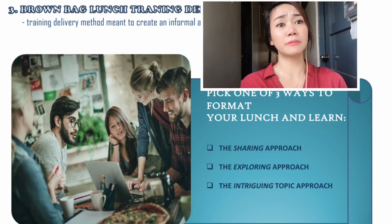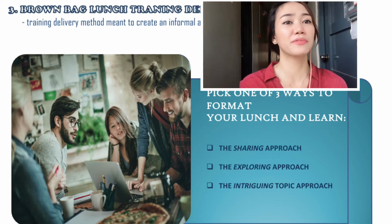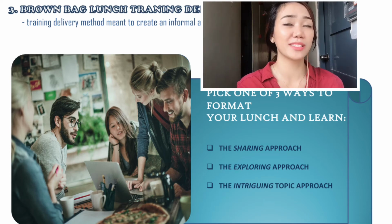A disadvantage of brown bag training delivery is that it can have low attendance, and it can be hard to garner enough interest from employees who may not want to work during lunch breaks. There can also be inconsistency in the message of the training if it is delivered and not everyone is present to hear the message.